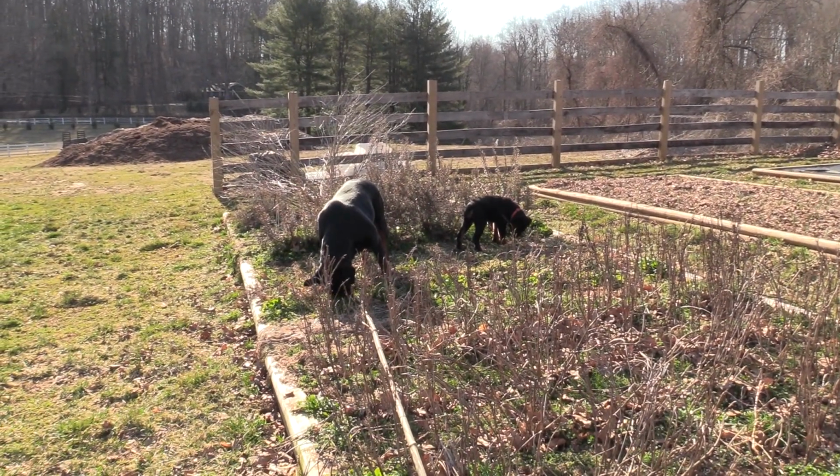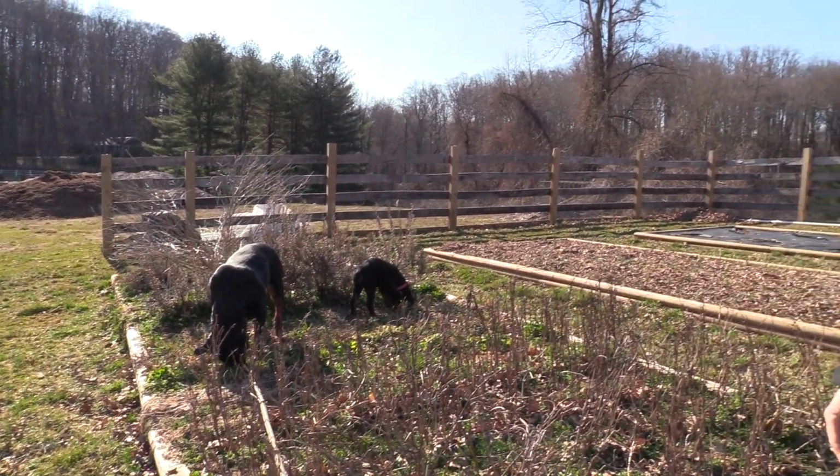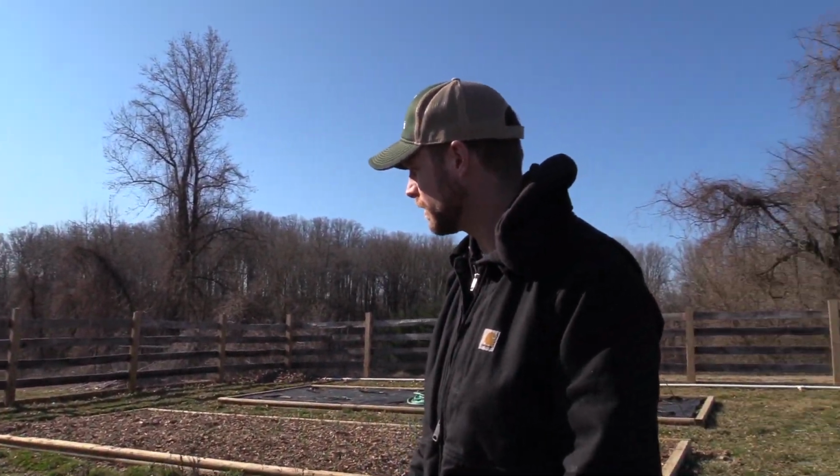They love to sniff. Monkey see, monkey do. The one does one and the other one follows.